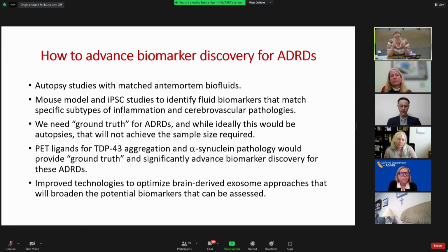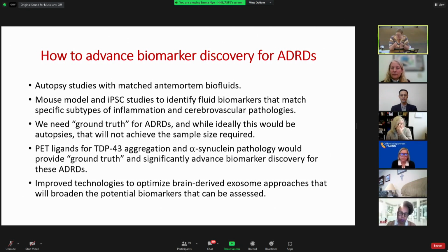So what can we do right now? We can do ante-mortem fluids. So we can take fluids from before people died, from people who have come to autopsy. And autopsy can be our ground truth of what changes are happening in the brain. Few challenges with that.